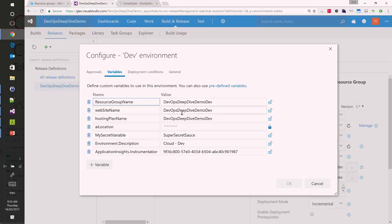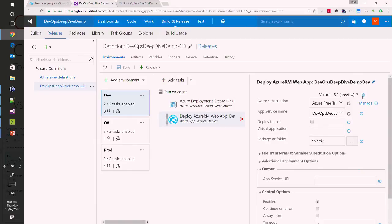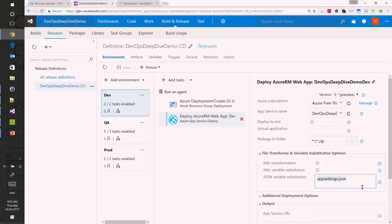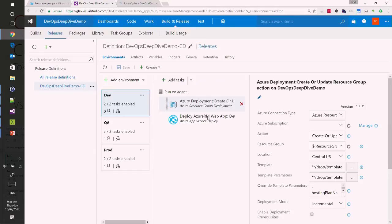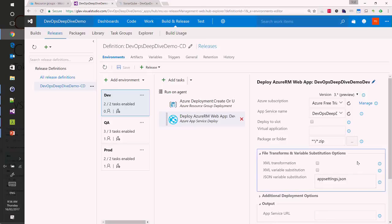So by themselves, they're just defined. I'm not really doing any replacement here. But what I can do, and I mentioned that this has recently been added to VSTS, so you see this little version 3 over here. Can everybody see that okay? Yep. And that gives me this file transform and variable substitution options. At the moment, I'm just doing a transform of the app settings.json. Previously, this wasn't available. It used to be just on the version 2, and you can see that that's actually gone. But now that we've got that, I'll just refresh that, we can do it within VSTS. So again, I've got my variables. I've got it defined to say, okay, have a look in app settings.json when you're doing this dev deployment and do a replacement.